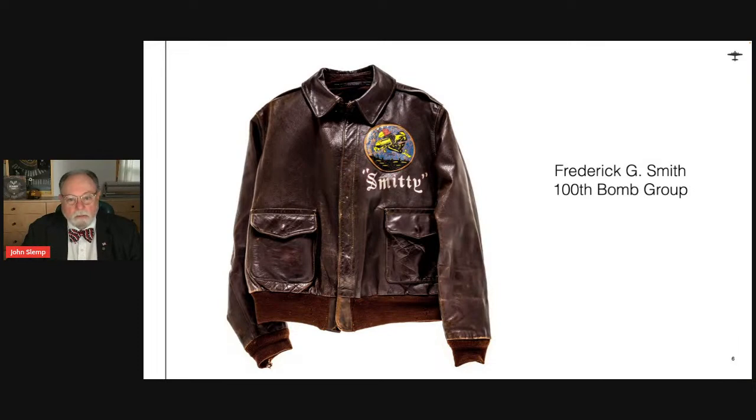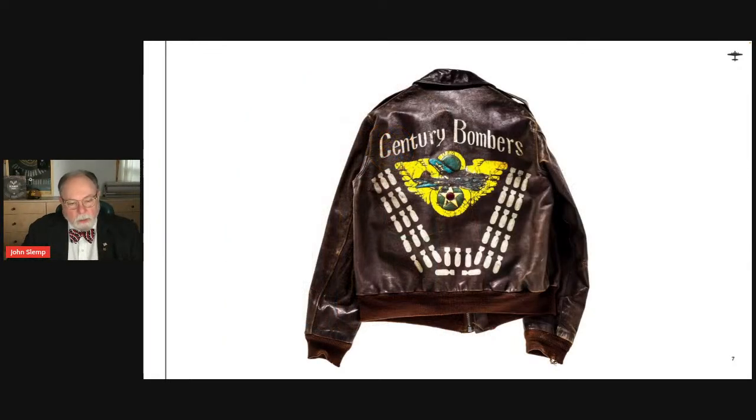This is another jacket. This was owned by a fellow in the 100th Bomb Group, and this actually was his second jacket. He had worn out basically his first jacket, and this jacket belonged to a friend of his who was killed in action, and he had it painted up. Obviously, 8th Air Force member, and the Century Bombers was the nickname of the 100th Bomb Group, which, if you know anything about them, they sustained quite a few casualties early on in the war and were considered a hard luck group. In actuality, they probably suffered no more than any other bomb group, but that was their reputation early on.